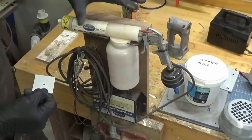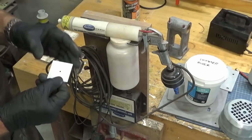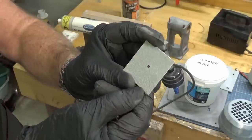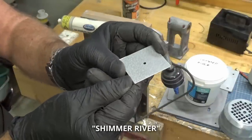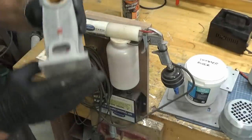But it's probably one of the best purchases that I've made in terms of being able to finish products at home here. Now, this is the powder that I'll be using on the castings. This is called Shimmer River, and it's a nice textured silver coating, and that'll work out well on these castings because they're a bit rough.